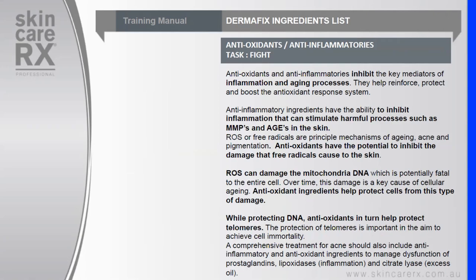I'm just going to see if there's anything else I want to read on this page. So this page also talks about anti-inflammatory ingredients, which we'll cover afterwards in our reactive oxygen species. So yeah, we'll come back to talk about that.